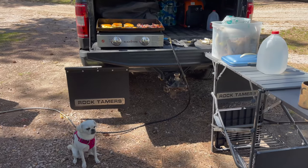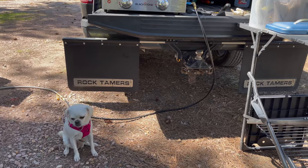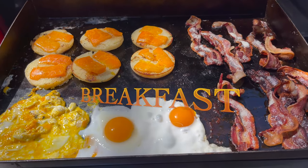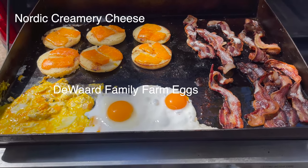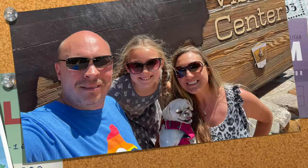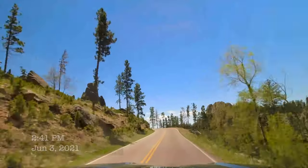We have our tailgating kitchen, assistant chef Polly to clean up any spills, and some delicious breakfast sandwiches cooking. I'm using some of the cheese that we got from the Nordic Creamery on our way out, DeWard Family Farm fresh eggs, and actually, Needle Lane Farm bacon too. Day 6 of 75. Burros and bison at Custer State Park.